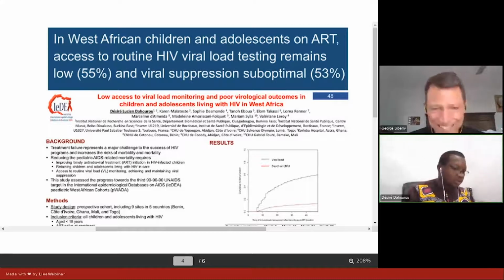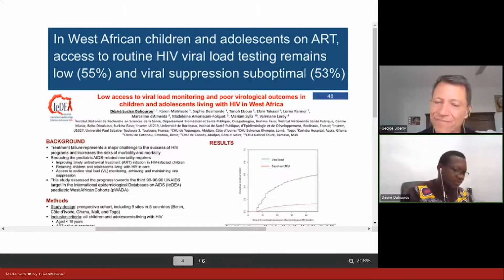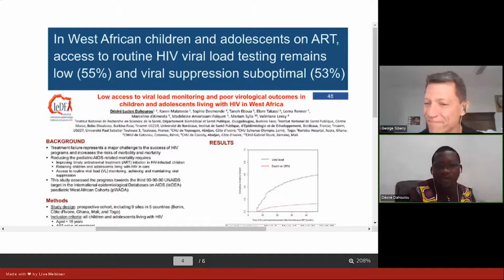So in conclusion, in the PWADA cohort between 2004 and 2018, access to viral load monitoring tests was low and viral suppression suboptimal. Additional support is needed for children and adolescents living with HIV on ART, including improving access to viral load testing and strengthening their treatment adherence. Thank you for your attention.